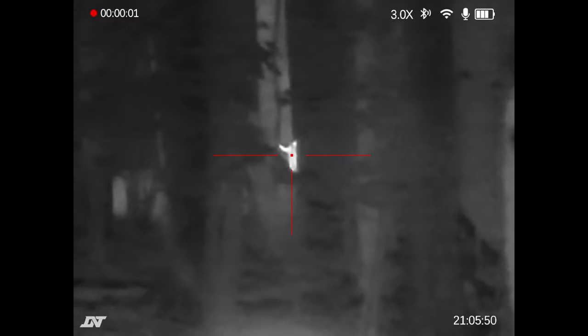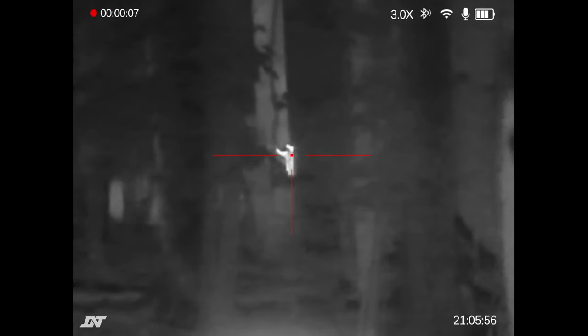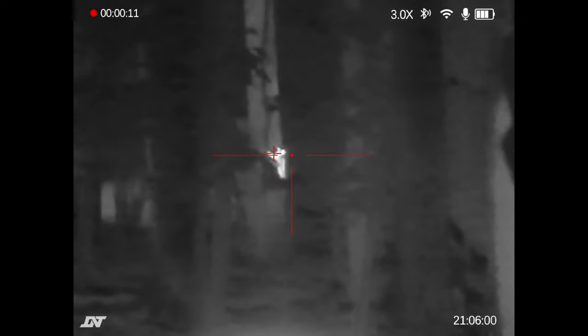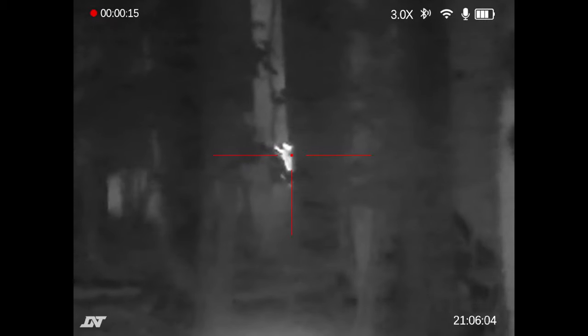We just shot that one mouse, and I was moving, and I heard a crack, and here's this guy. Yards away.